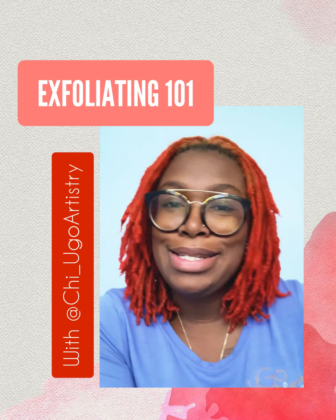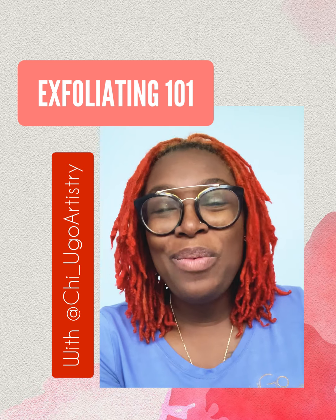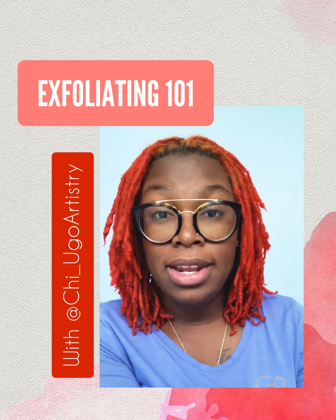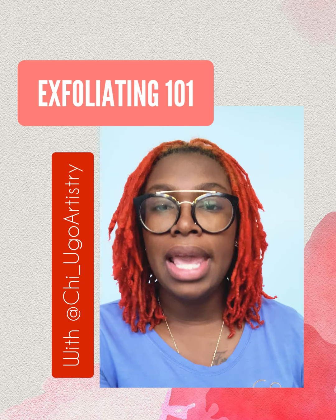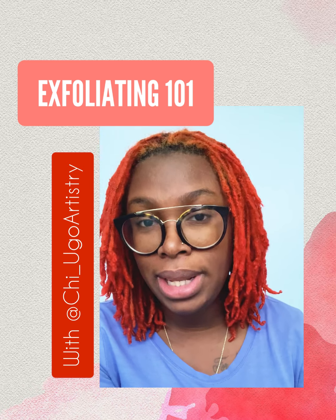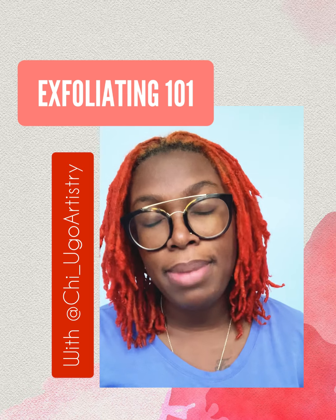I'm using all these esthetician terms. Y'all forgive me. I forgot we need to do layman's terms. But ingredient based and clinical based just basically means that the product was formulated to be effective for your skin. So even though lemon juice and lemon peels can be a great way to exfoliate your skin, it needs to be formulated to be able to penetrate your skin for one, and exfoliate your skin in the best way.